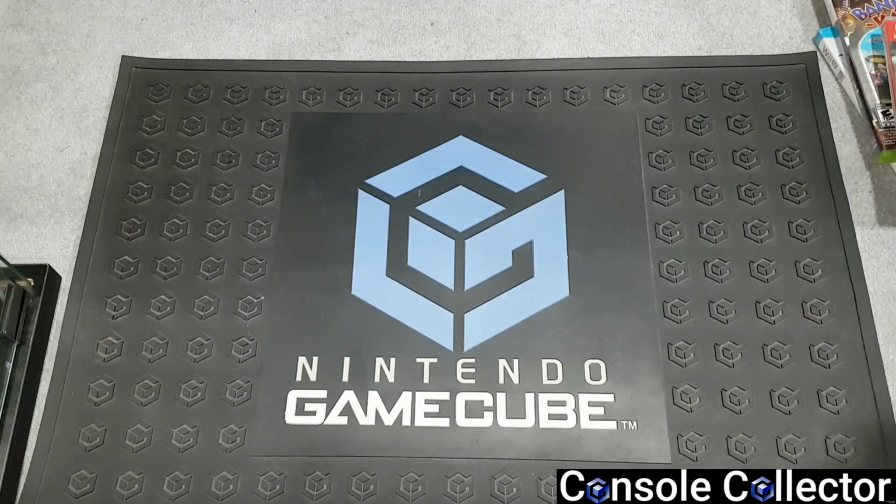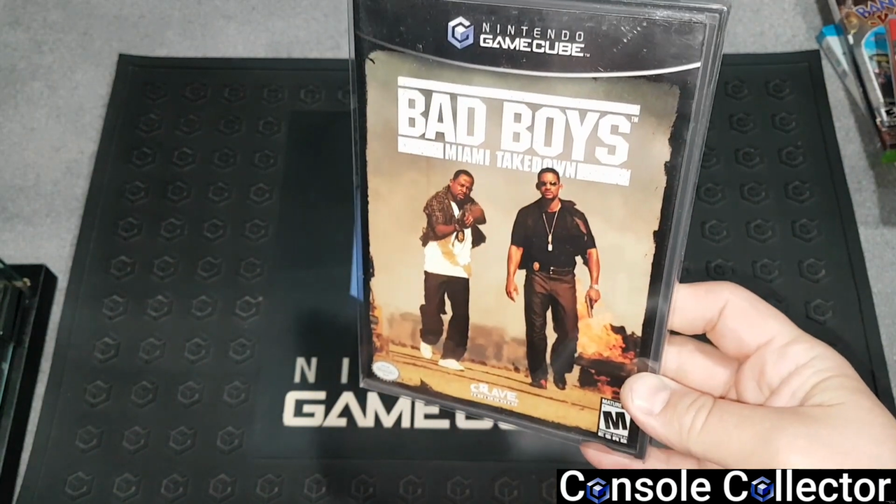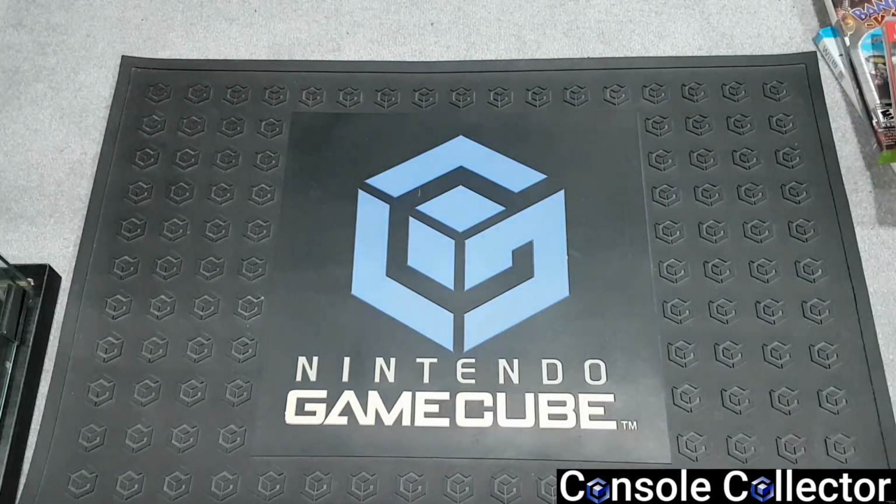I got an awful game, Bad Boys: Miami Takedown. This was $5. It sucks.